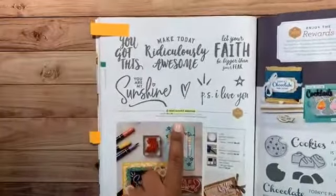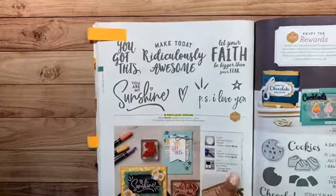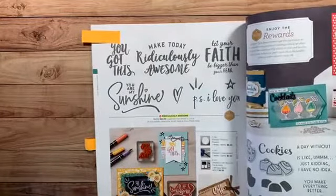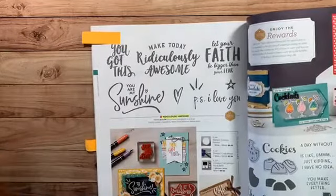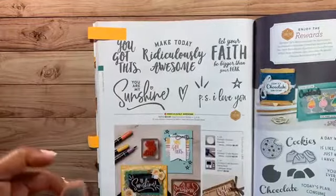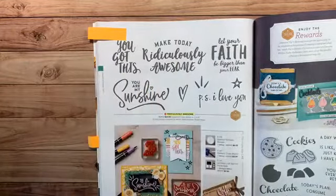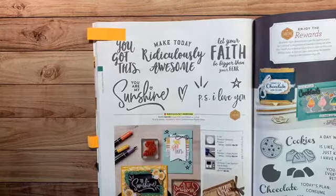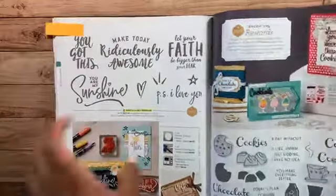The Ridiculously Awesome stamp set was designed by my friend Rhonda Wade, but she had the CEO's husband, who's a graphic designer and artist, do all of the artwork for it. So this is a really awesome stamp set to have. This one also is one that you can choose for free.